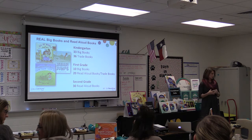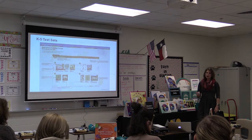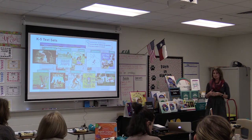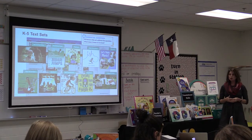So these are real big books. They're not all bound together. It's that authentic experience when we're engaging our students in shared reading. Now, what we've done is we've collected all those pieces of text and put them in what we call a text set. This text set is multi-genre, tied to a theme or to a topic, science and social studies.